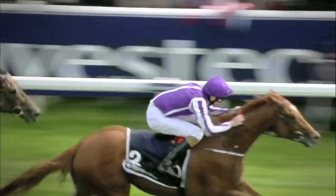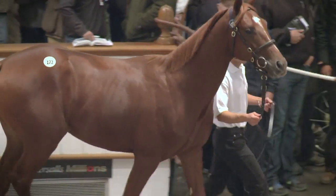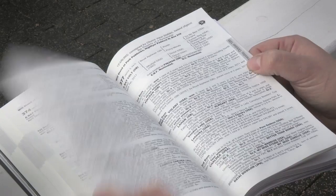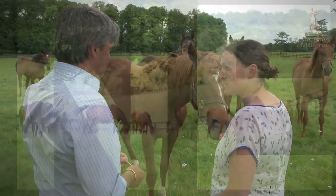With 5 Epsom Derby winners since 2002, including this year's outstanding winner Australia, Book 1 of the Tattersalls October Yearling sale is firmly established as Europe's premier source of classic winners. The 2014 catalogue looks an outstanding renewal, and we visited some of the consignors ahead of the sale.